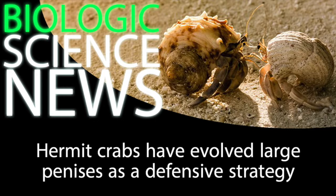Hermit crabs love their shells. The hermit crab is so named because, unlike other crustaceans, the hermit crab can't grow its own shell. So it has to find and adopt empty shells and make use of them as best as it can. It's a hermit crab because it lives transiently, going from shell to shell whenever it needs to.